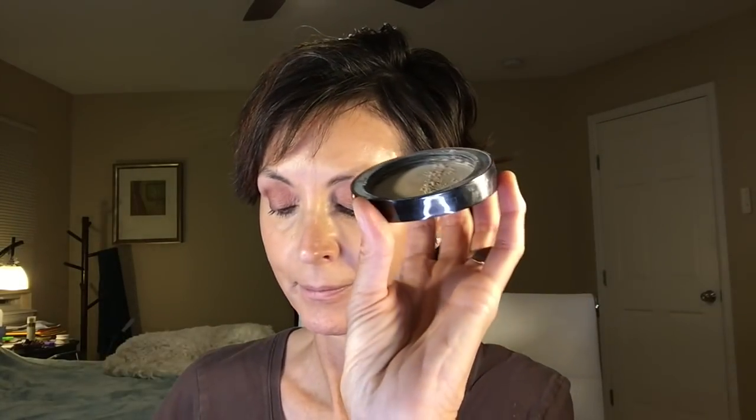Really does help reduce the appearance of fine lines and wrinkles and make that under eye area look flawless. And to set that under eye area, I still go back to my number 7 Perfect Light Loose Translucent Powder. It is so smooth and creamy. I like it so much better than the Laura Mercier powder. For some reason, the Laura Mercier powder makes my face feel a little greasy.